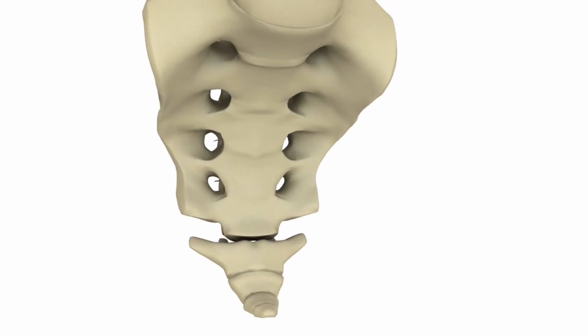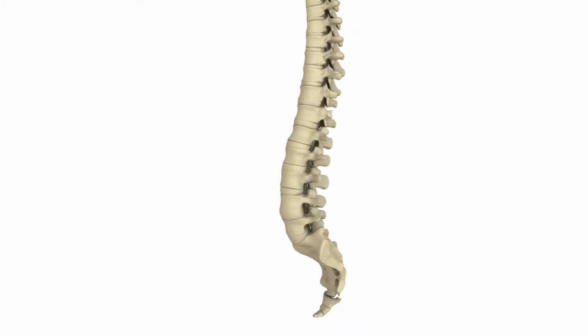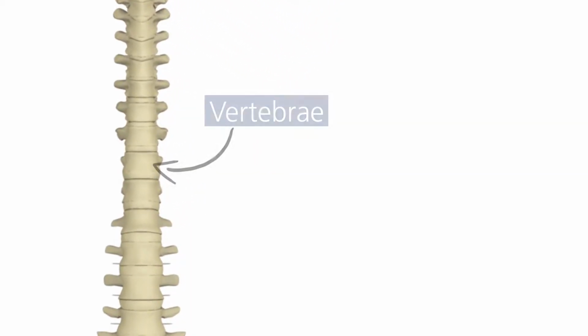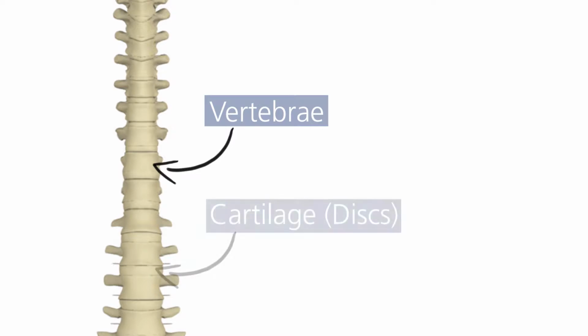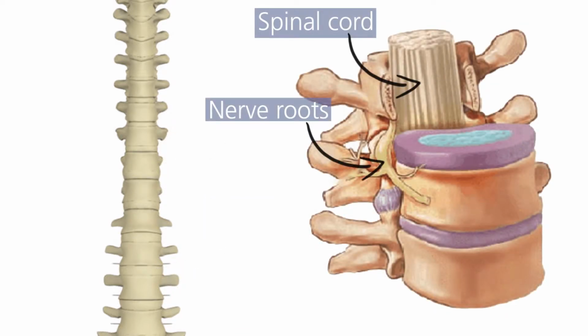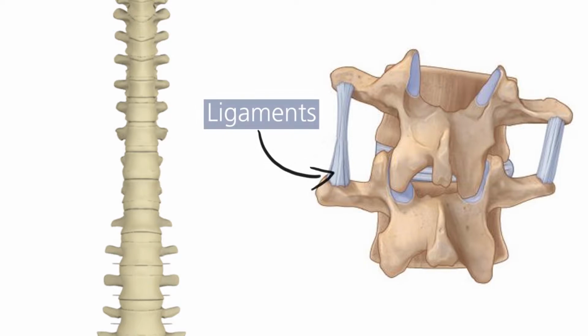The spine is a very strong structure, made up of 24 bones called vertebrae, which look like this. They have a disc of cartilage between each vertebral body, which are called discs. The spinal cord runs up through this channel here, with nerve roots coming out to the left and right at each vertebral level. The spine is held together by strong ligaments between each vertebra and up the length of the spine.